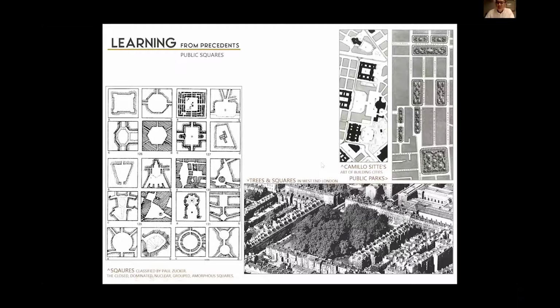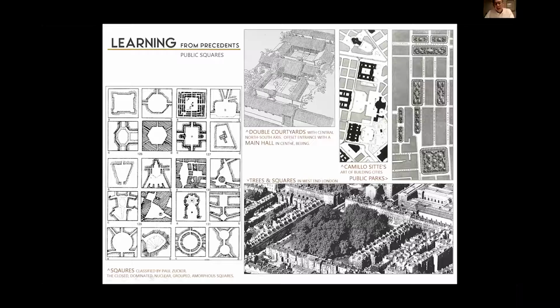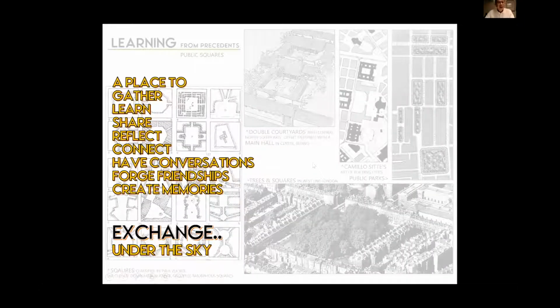We also want to be able to connect various parts of the building, but not in a straight form. We want to make it a little bit more adventurous, a little bit more of a hide and seek sort of thing. And when we look at the Asian model, which is a lot more intimate, it's a series of courtyards, perhaps with a central hall in the middle. So the brief came down to a place to gather, to learn, to share, to reflect, to connect, have conversations, forge friendships, create memories, and all sorts of exchanges under the sky.